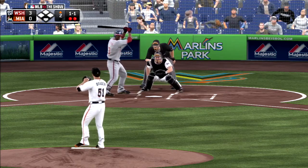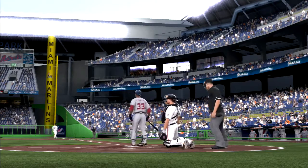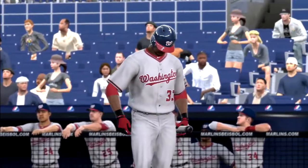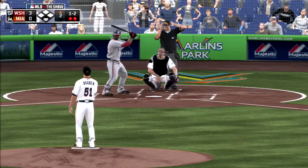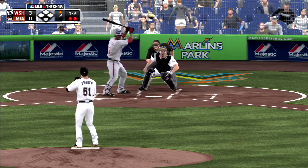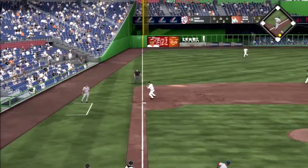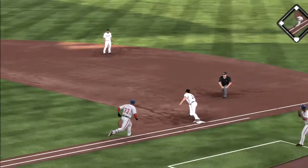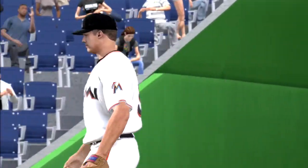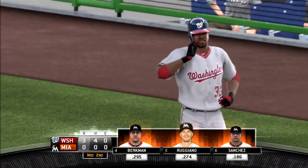Here's the 1-1. Now a ball swung on and heading for the stands in right, and that'll move the count to 1-2 now. Goes the other way as this is down the line at third. There to get it is Roland, on to Berkman to take care of him, and the inning is over. Nationals gone in order, but they're on top by a count of 3-0.